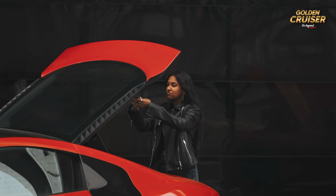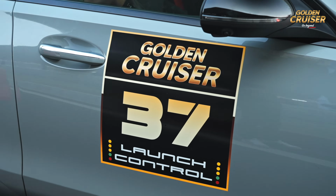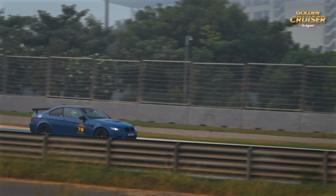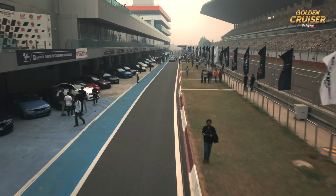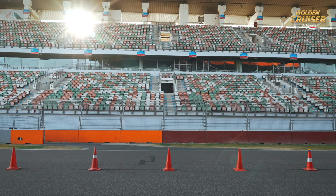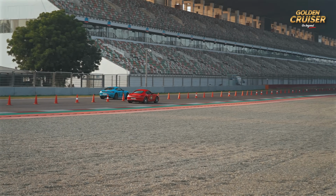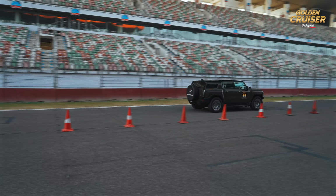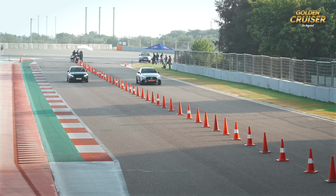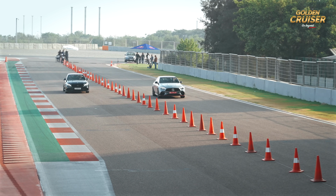As is now customary with Launch Control, drag races on a Saturday, track day on a Sunday. About 75 cars showed up to find their match on the drag strip. Ferrari versus Lamborghini, Porsche versus Porsche, even a Hummer EV showed up and absolutely creamed an Urus on the drag strip. I spotted a friend in a C63.